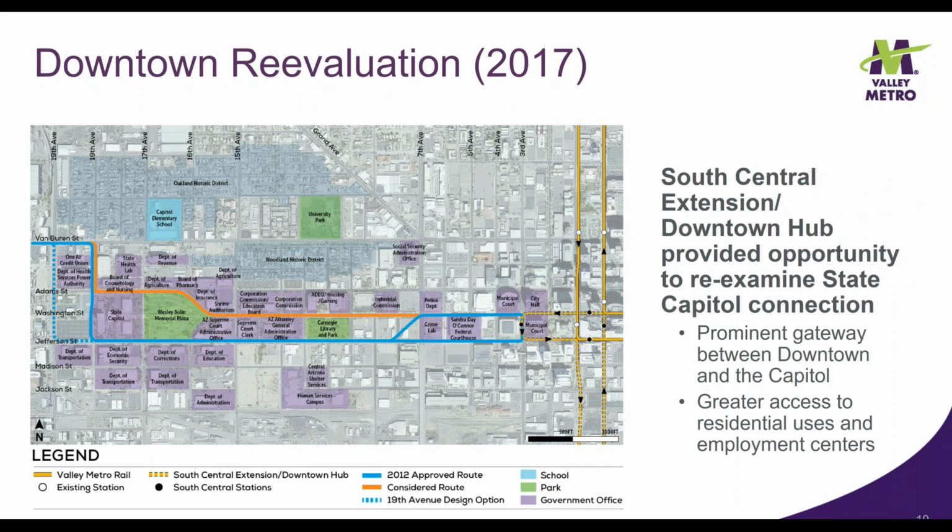In 2017, the downtown hub was added to the South Central Extension project, which expanded it into the Capitol I-10 West project area. This provided the opportunity to take a fresh look at the downtown connection and extension to the state capitol, and in particular, to reevaluate Washington Street as the route from downtown to the Capitol area as compared to the 2012 approved route, shown here, that runs primarily along Jefferson Street.